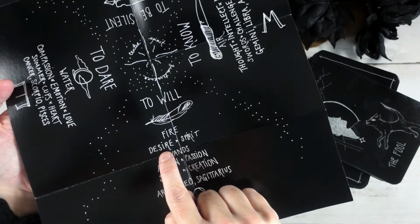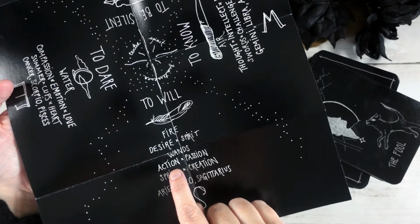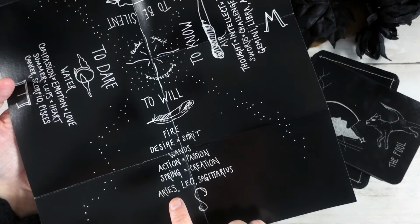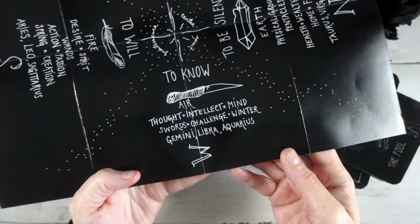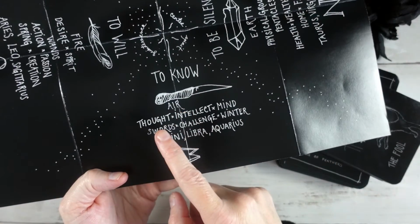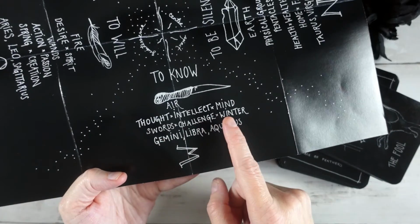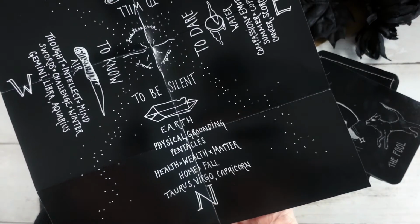For fire, related to desire and spirit, corresponds to the wands, and some keywords are action, passion, relating to spring, creation, and the zodiac of Aries, Leo, and Sagittarius. So here we have the knives, to know, relating to air. We have thought, intellect, and mind, relating to the swords, challenges, and winter, with the associations of Gemini, Libra, and Aquarius.